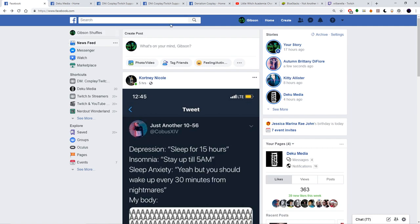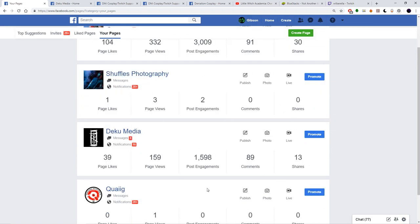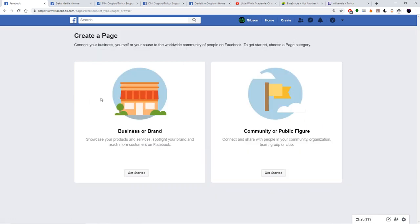So what you're going to do is go to your news feed and go down to the explore section here and pages, and you can see I manage 4 different pages, and this is where you can get information on the pages that you already have. But if you don't have one, you can go to create page. You can decide if you're going to make a business brand or build a community or a public figure. I'm not going to go over that too much. There's plenty of tutorials on how to do that, and I think it's pretty self-explanatory.